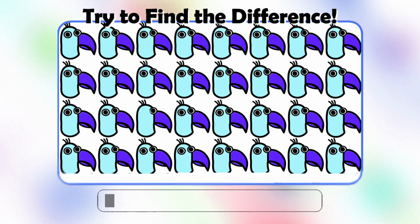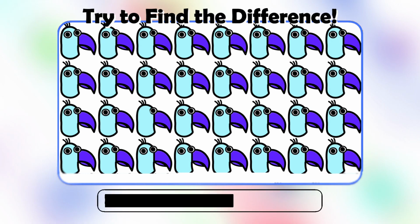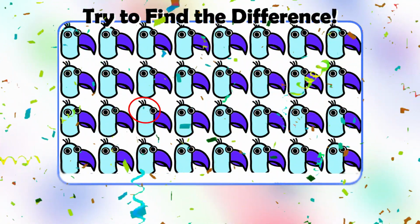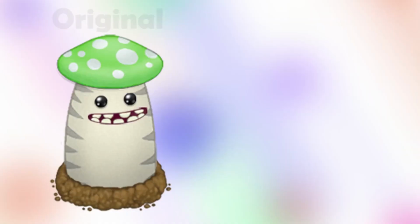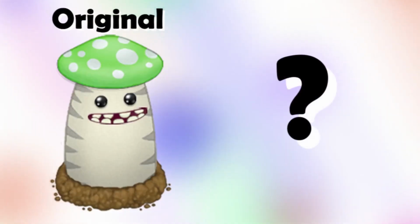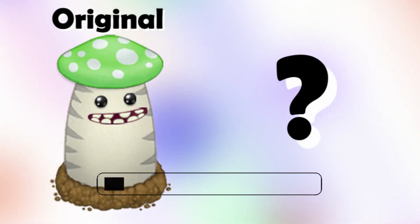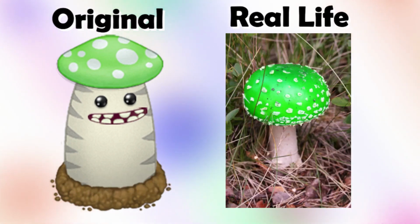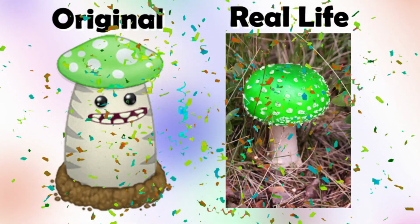Quiz! Find the difference. Right! Dipsterlay! What might this character look like in real life? In real life, Dipsterlay is an actual green mushroom.